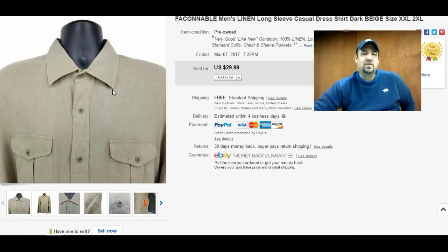Let's see what we got next. I'm probably trying to whip through this pretty quick today. Grabbed this during the Goodwill 123 sale, I believe in the last week of January. Paid $1.23 for this. This is a Fastenab linen long sleeve casual shirt, double extra large. Linen is an awesome item to find, guys. If you run across that, pick it up, especially if you can find it in a good size and a nice brand. Usually sells pretty good. I got $29 out of that. Free shipping. Actually, I picked 2 of these shirts up that day, and both of them sold this week, so that was great.